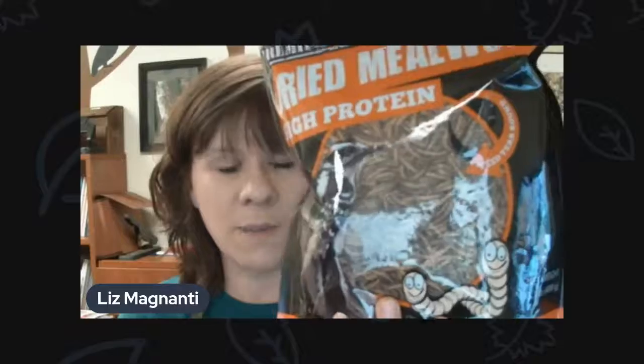So the trick with the freeze-dried mealworms is you do want to keep them a little bit moist if you can. If you spray a little bit of water on them, they'll absorb that, and it just makes them look a little bit more appetizing for the birds.